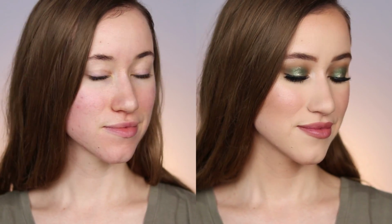So here's the before and after, so you guys can see what look we're going to do today. And yeah, I'm just really excited to get into this. I think we should just get started, okay? The first thing I wanted to share with you, actually, yeah, okay, let's do this.